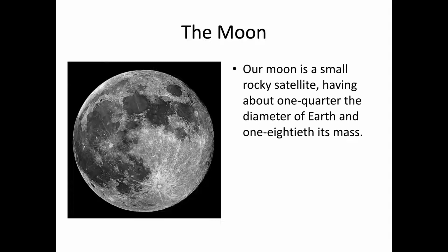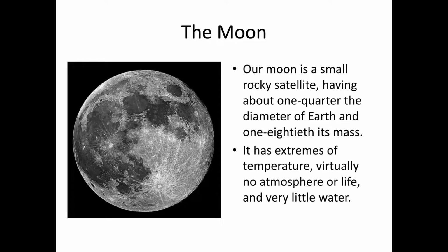Now, when we talk about the moon, it is a small rocky satellite having about one quarter the diameter of Earth and about 1/80th its mass. So the Earth is quite a bit larger than the moon, and it has a lot more mass. It has extremes of temperature, virtually no atmosphere or life, and very little water.